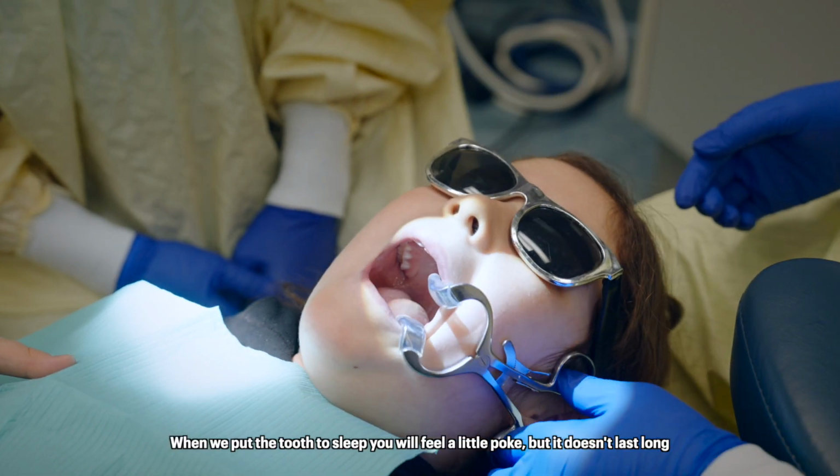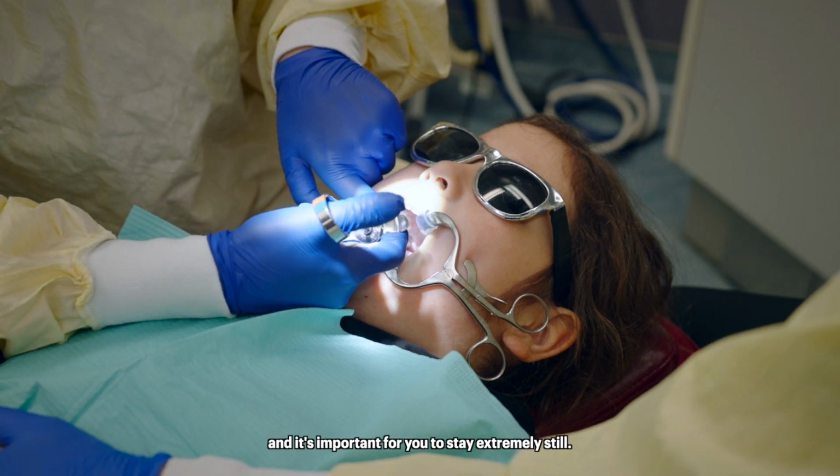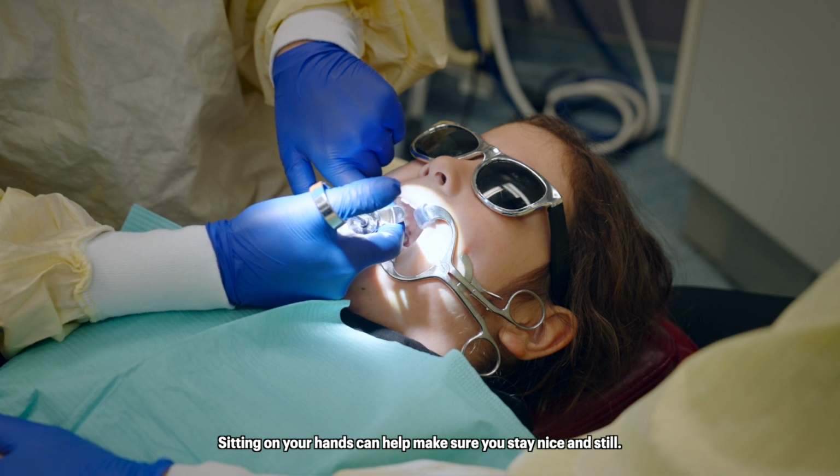When we put the tooth to sleep, you will feel a little poke, but it doesn't last long, and it's important for you to stay extremely still. Sitting on your hands can help make sure you stay nice and still.